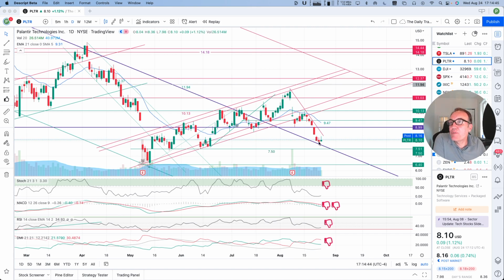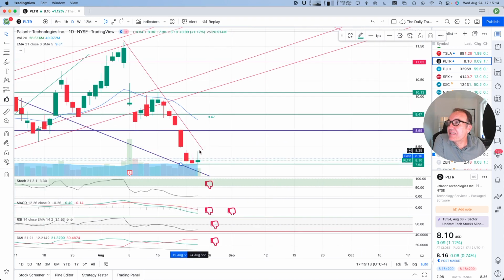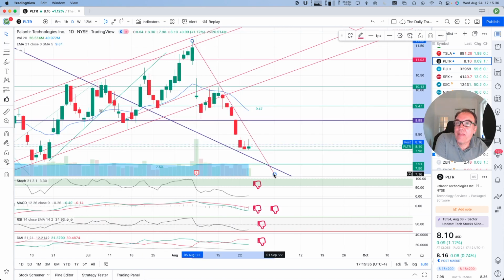So Palantir is rebounding a little bit, up 9 cents, 1.12%, closed at 8.10. Post market up 6 cents. Okay, so we are finding support, I would say at $8. We are finding support there. Still have some long wick at the top here. So the stock tried to go up, but then was squished back down. $8 is the new price for now. That is agreed between the buyers and the sellers.